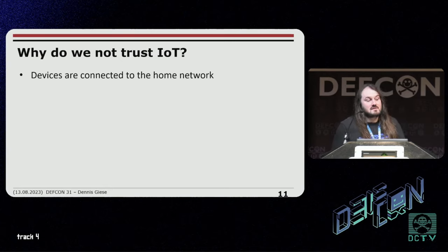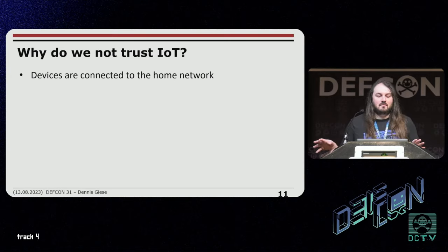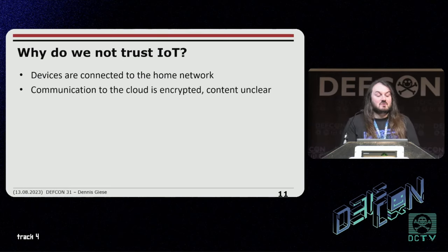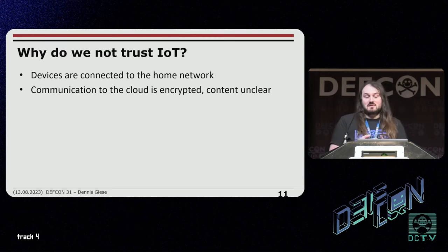Well, imagine this device is connected to your home network and has access to everything in your home, if it's in the same network. And it has its own internet connection, basically, back to the cloud. Which means, most of the time, this communication is encrypted, and you have no idea what's being sent back. It has cameras, it might have microphones, it has a map of your home. It can drive around on its own, and you have no idea what's running on it.